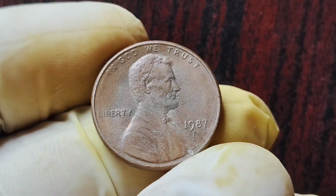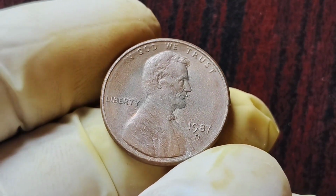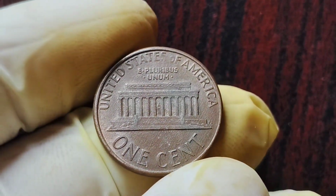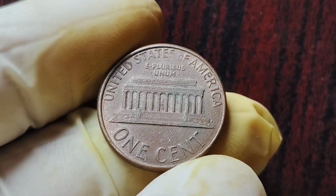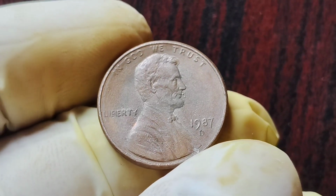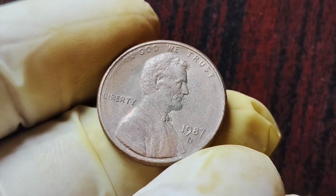The 1987 D mint mark Lincoln penny was produced at the Denver Mint in 1987. This particular penny is special because of its mint mark. The D signifies that it was minted in Denver, Colorado. While millions of these pennies were produced, there are very few that are actually worth a significant amount of money.